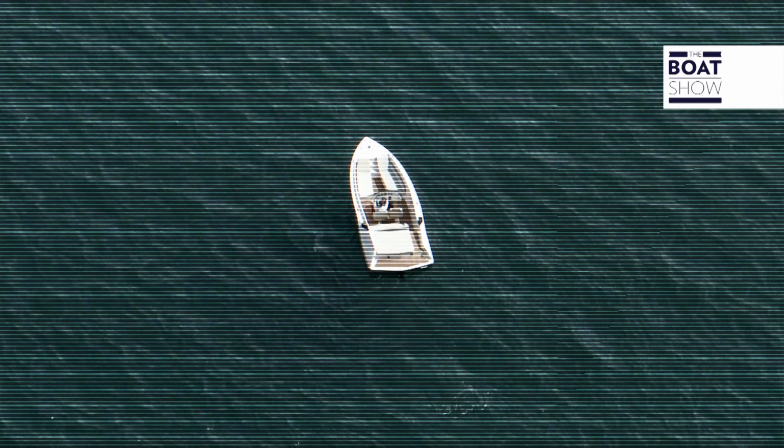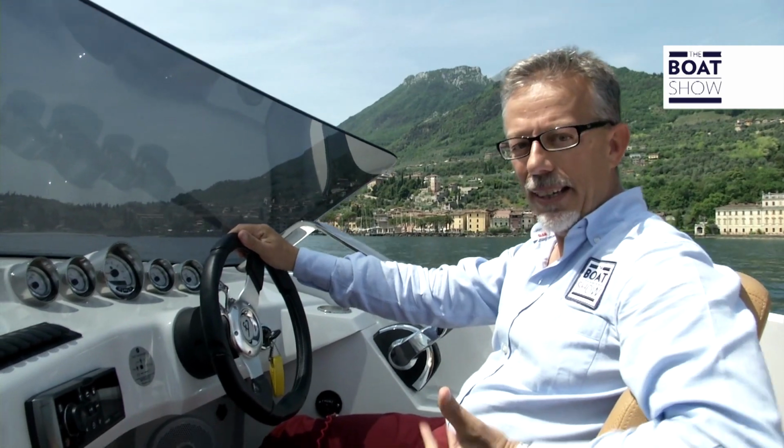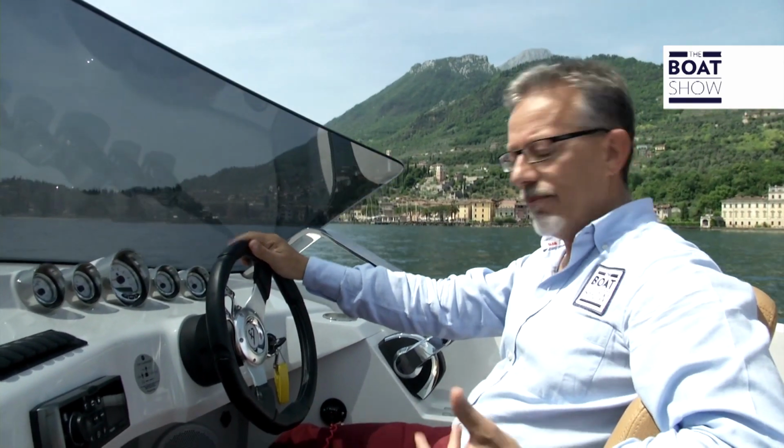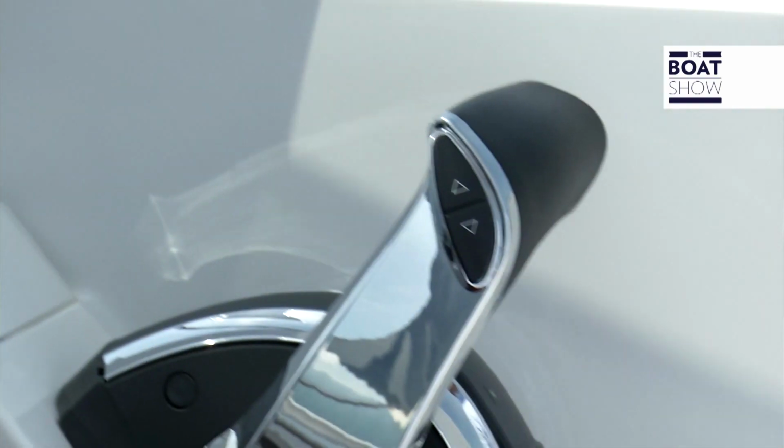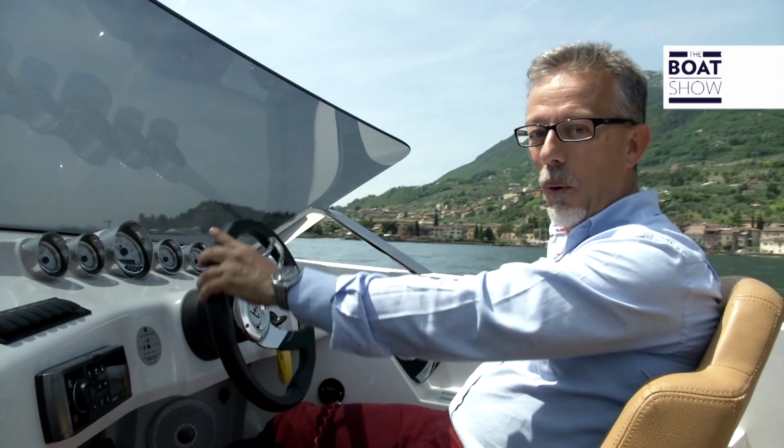Seen from above, this boat seems like an arrow, like the play button on a video recorder. Play? Because we're in pause right now. Play. Actually, no, forward. Well, actually, fast forward.